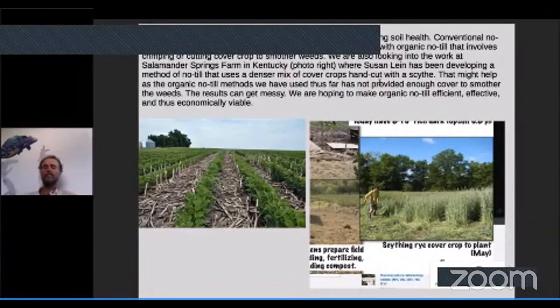But we recently found Salamander Farm. Now, the picture on the right there is from Salamander Springs Farm. Susan Lean, she's down in Kentucky. Permaculture is a complicated word these days. There are a lot of noble ambitions and too many egos wrapped up in the word permaculture. So we get a lot of advice from people talking about permaculture who don't know what they're doing and have never earned a living farming. That said, the idea of doing no-till is fantastic.